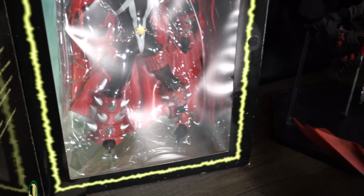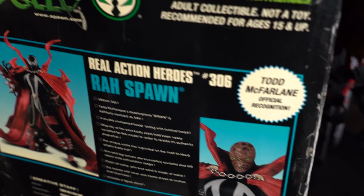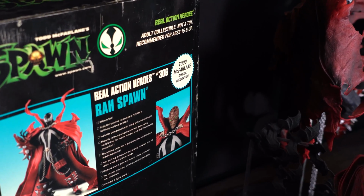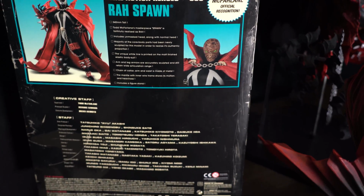But the thing with this figure, although it's really highly sought after, the problem with it is the degradation in the cape over time was just a lot for a lot of collectors. So I actually bought a wired cloth cape to replace that with. And so maybe that's what I'll do one day as a project once I take it out of the box. Real action figure hero 306 there.